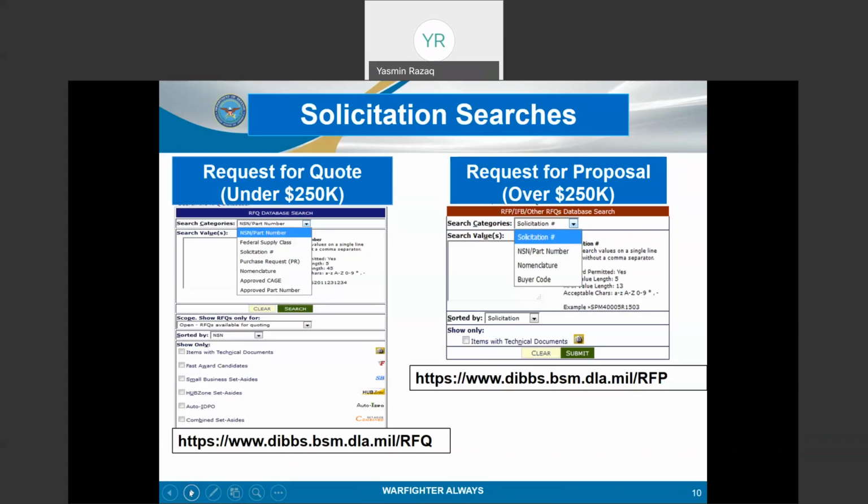You can search in the RFQ or RFP by national stock number. You can search by the federal supply class, which will bring up a lot of solicitations. If you know a specific solicitation number, purchase request number, or nomenclature, which is the item name, searches for that can sometimes be spotty because the system is very particular about what you put in. But you do have the option to search using a variety of criteria. Next slide.